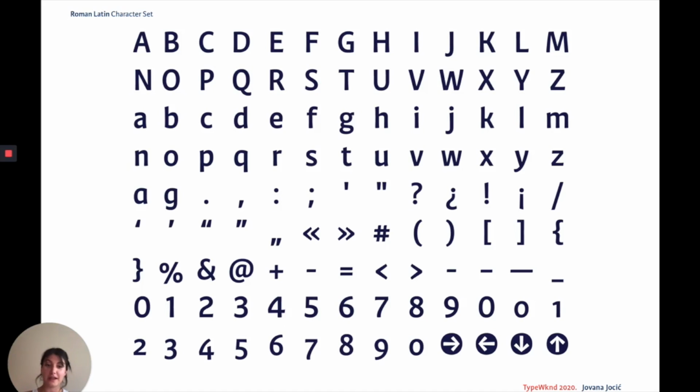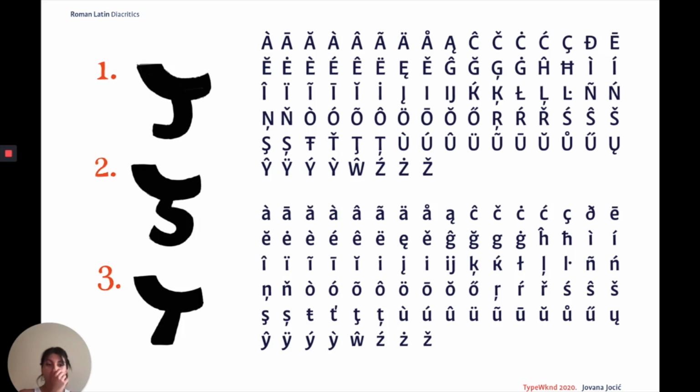This is the basic Latin set, as I said, in just the regular weight. Also, drawing diacritics was something I want to mention. It was pretty fun. It was a nice learning experience just because in Serbian we don't have a lot of accented letters. And I'm just starting out in type design, so I didn't really have a lot of experience with drawing certain accents.